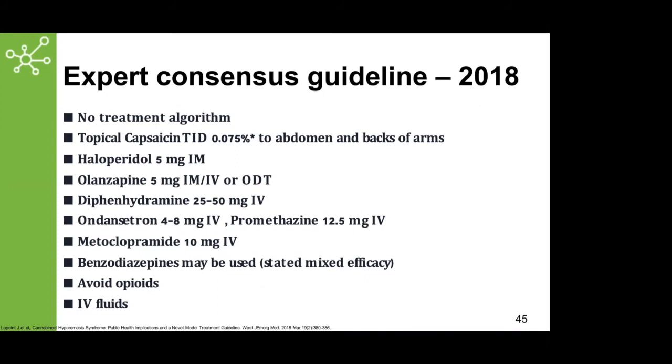They cited effectiveness of Haldol, olanzapine, diphenhydramine, ondansetron, promethazine, metoclopramide. Benzodiazepines had mixed efficacy. They stated to avoid opioids and provide IV fluids. However, when you look at the other data, there's some confliction. So out of what there's alignment on, one, we don't have any treatment algorithm. Topical capsaicin, Haldol, benzos, avoiding opioids, and IV fluids are recommended. Whereas your more standard antiemetics like olanzapine, diphenhydramine, ondansetron, promethazine, and metoclopramide have not been shown to be effective.